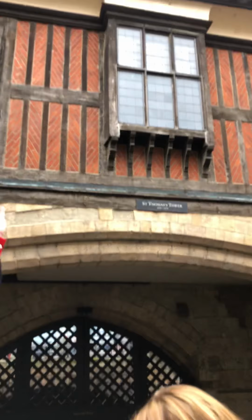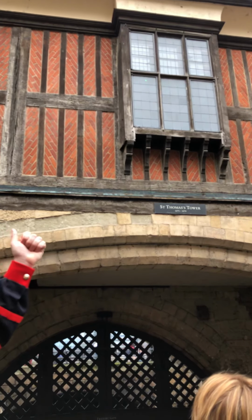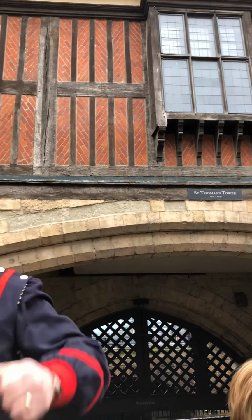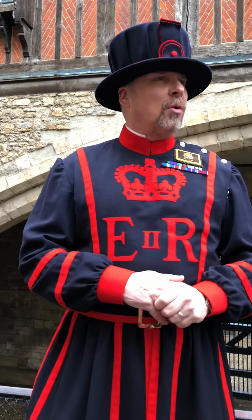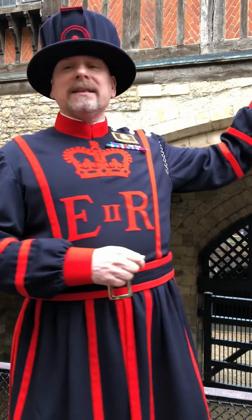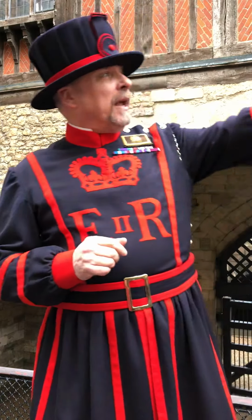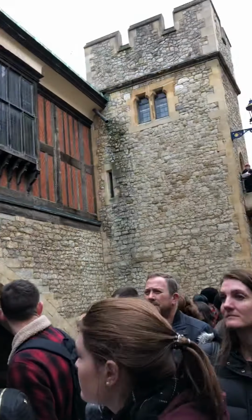Now, above Traitors Gate, we've got St Thomas's Tower, also built during the same period. It's called St Thomas's Tower because it's named after St Thomas à Becket, the Archbishop of Canterbury, who was murdered in Canterbury Cathedral on the orders of King Henry II. Inside, ladies and gentlemen, is the medieval palace. So if you wish to visit the medieval palace later on, the entrance is just at the top of the stairs there to my left.